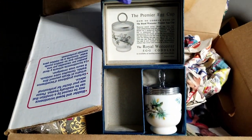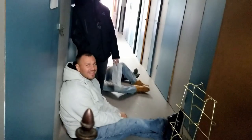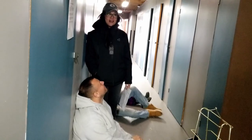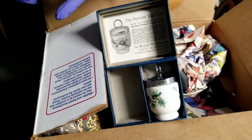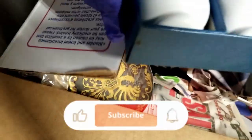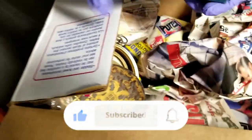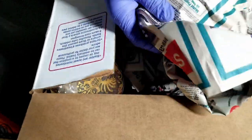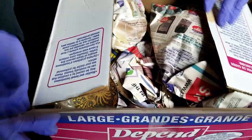How to coddle eggs. Do you guys know how to coddle eggs? I actually have the exact same set at home. Really? Do you use them? I wouldn't auction it off. They are cute. Yeah, these will definitely get sold. We won't be keeping those, even though you like it. At the warehouse, this is a fun box that we'll have to just keep digging through.